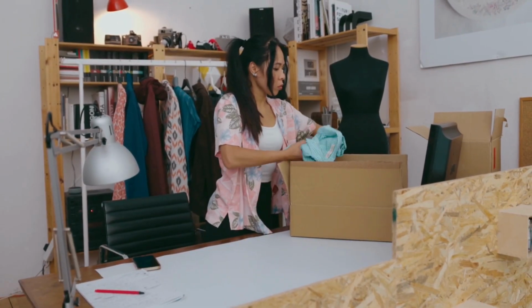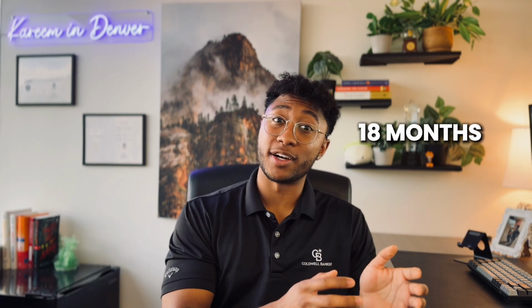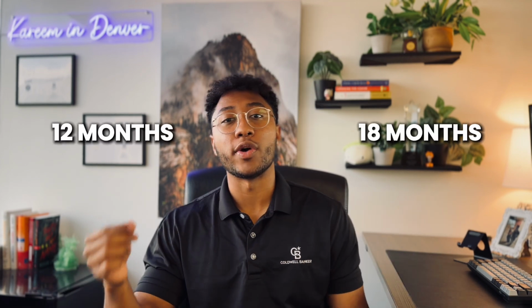Bucket number 3 is going to be an income boost. This is your accelerator if you can't do bucket number 1 and 2. A weekend gig, overtime, selling used items on Facebook Marketplace, anything that'll add up to $200 to $400 an extra month will put you ahead of schedule. The difference between buying in 18 months and buying in 12 months is usually going to be this third bucket.